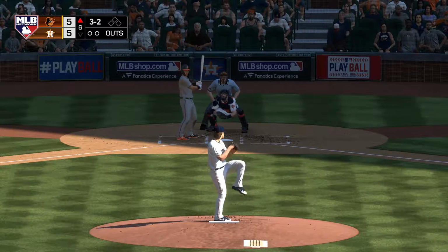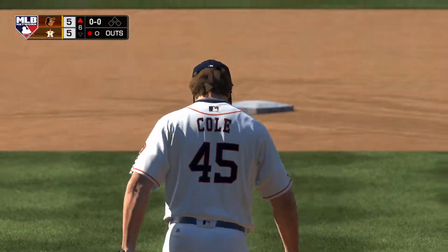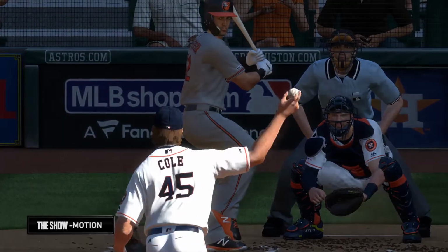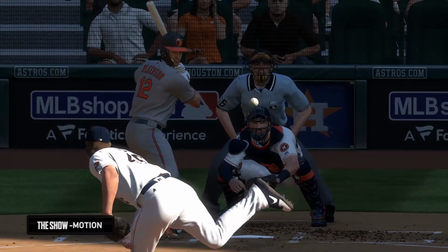Another payoff pitch. And the knuckle curve freezes him as he becomes out number 1. Not a lot of guys throw that knuckle curve, but some guys have a lot of success with it. Some say it has more bite than the traditional curveball, but I think it's more of a feel thing. It just works for certain pitchers, and it worked right there.